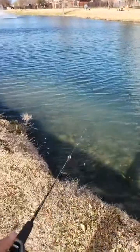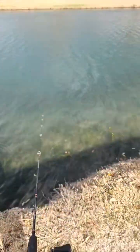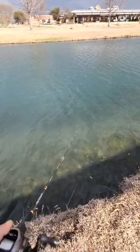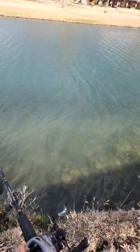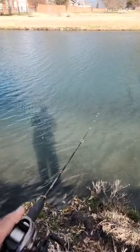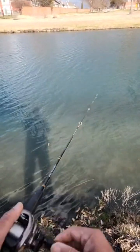Okay. So I'm just going to keep working this area here. I'm going to go out a little bit further. Had some hits further out over there by that other fountain that I'm coming up to on my left that we passed on the other side. So let's not forget, there may be some lurking further out, especially as I get closer to this weed line.